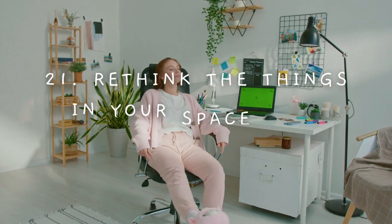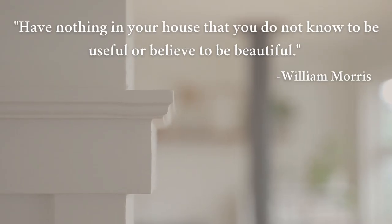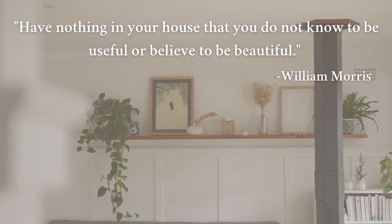Number 21 is rethink the things in your space that bring down your energy. There's a great quote, "Have nothing in your house that you do not know to be useful or believe to be beautiful," by William Morris. So there are things that will bring up your energy, things that are fairly neutral, and things that will bring down your energy. That quote, in one sentence, he sums up a great rule of thumb.